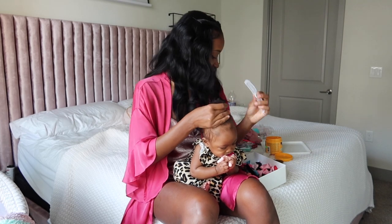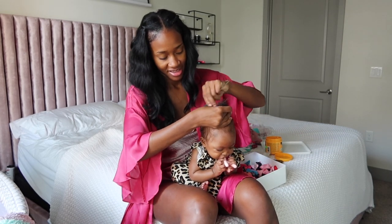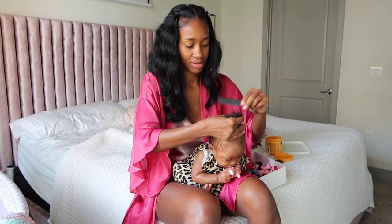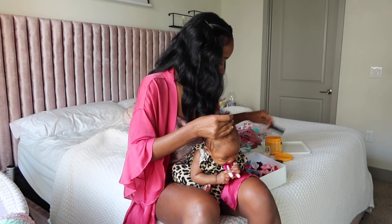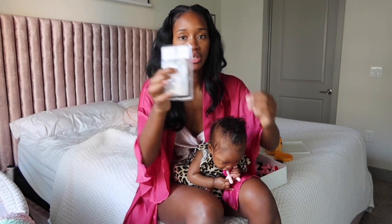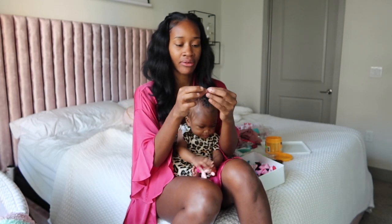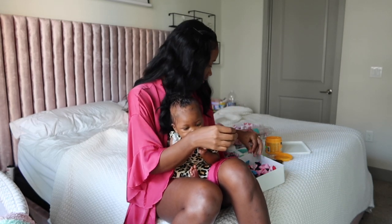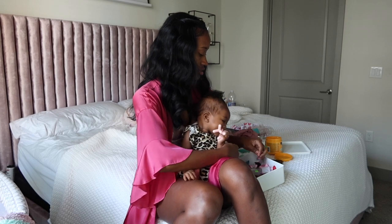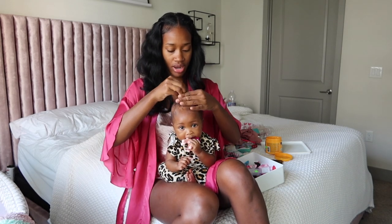Okay, I just want to show y'all that my baby can have one ponytail. Okay, so for rubber bands, I actually use these clear rubber bands that I get from the dollar store, because they don't tug and pull on her hair like the black rubber bands. They don't pull her hair out. They're very flexible. Sometimes they're hard to get open because it's plastic. But yeah, they're stretchy, but they don't pull her hair out when I take out her hair.